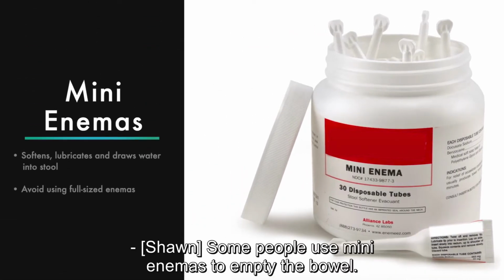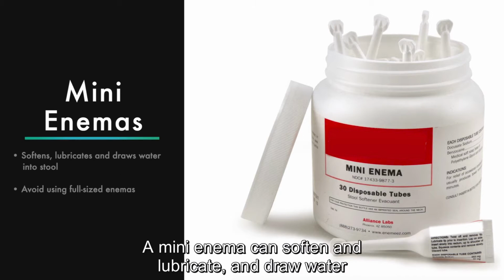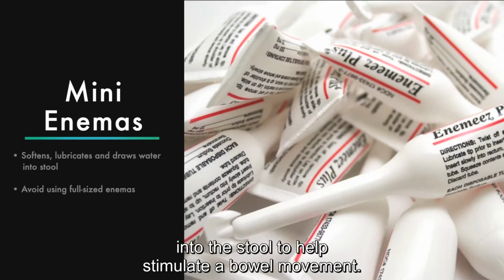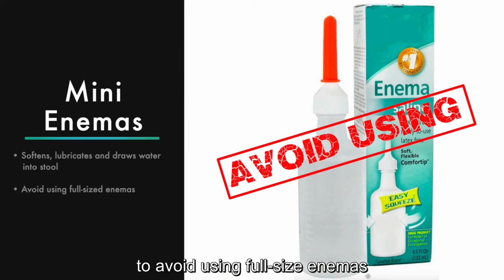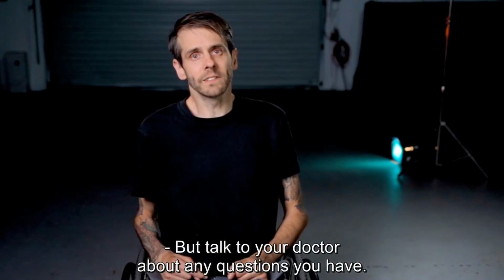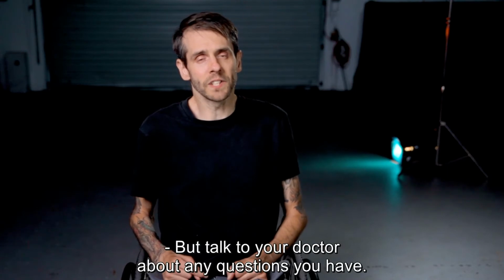Some people use mini enemas to empty the bowel. A mini enema can soften and lubricate and draw water into the stool to help stimulate a bowel movement. It is often advised to avoid using full-size enemas for regular bowel management, as they can irritate the bowel. But talk to your doctor about any questions you have.